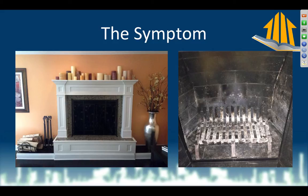So we're just collecting data at this point. So I'm going to tell you all the data. This is our symptom that is going on. This is how they can tell that something is wrong: they can smell this fireplace. Now, the fireplace is used all the time, and as you can see right here, it doesn't have a fresh air intake from outside. We're not drawing any conclusions from that. I just wanted to point that out.